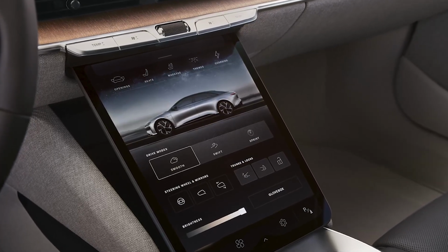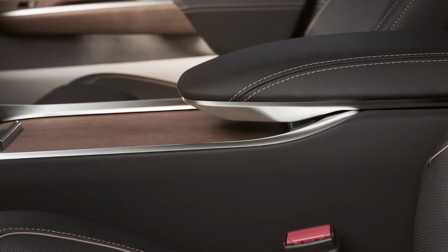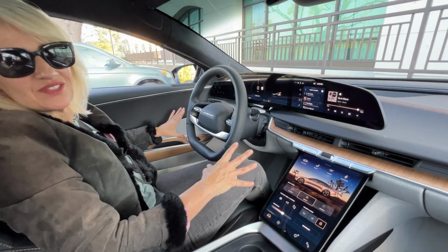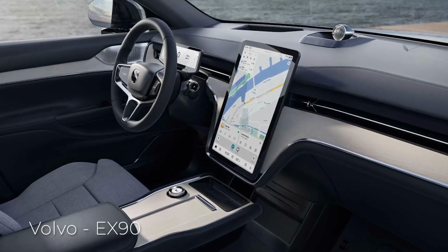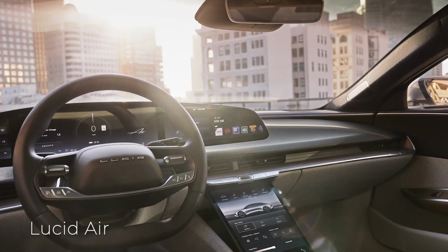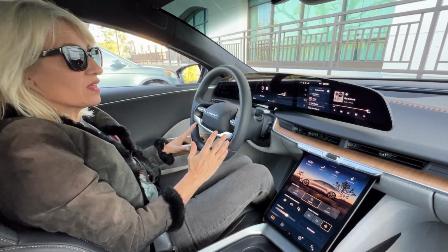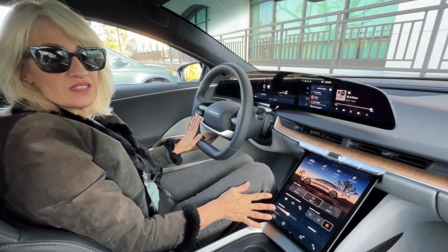So in addition to the beautiful drive, one of the things I really like about this vehicle is the interior. Once I got in for the first time, it reminded me of something, and I realized it was Volvo. And that's a compliment for me, because I think they have some of the best interiors in the business. And what Lucid has done, which Volvo has done as well as an EV company, is to ensure that they have a nice balance of buttons as well as screens.